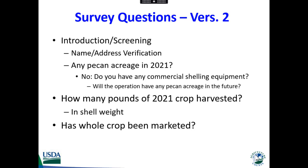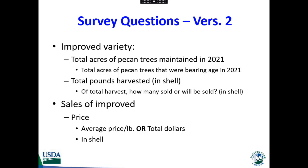Version 2 starts off the same way as version 1 does. We ask about how many pounds of the 2021 crop they harvested. Again, this is in shell weight. We also want to know if the whole crop has been marketed. Simple yes or no question there. It starts off with the improved variety, so we want to know the total acres of pecan trees that were maintained in 2021, and then how many of those were bearing age.